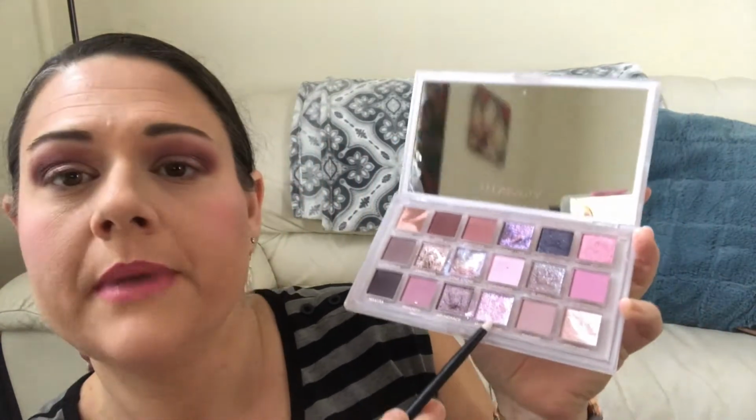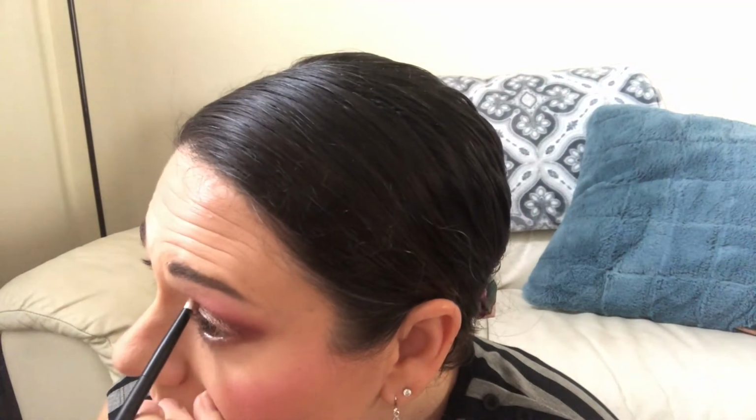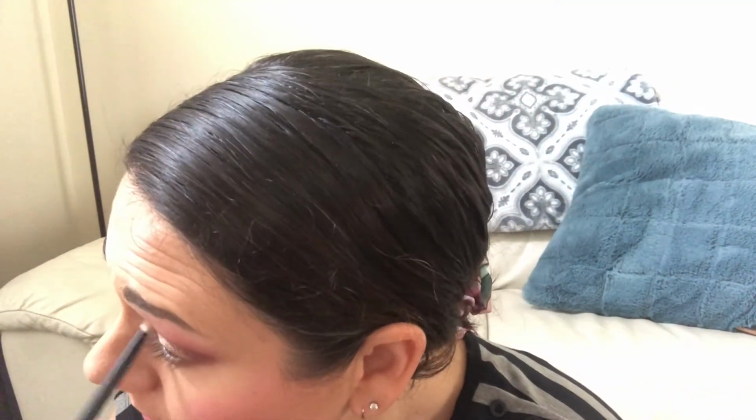Here, I'm gonna highlight the brow bone right there. And I'm gonna take the color Cherished. It's the bright pink right here. Okay. If you want to do that inner corner, I think I'm going to go in with Moon Magic. I'm taking a very small Rephr number 3 brush, and I'm going to go right into that inner corner. Oh, it's so pretty. I'm not sure if you guys can notice.